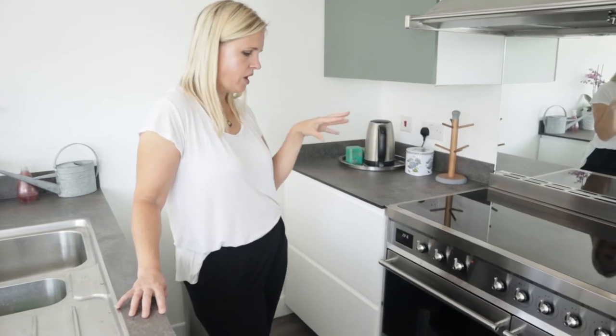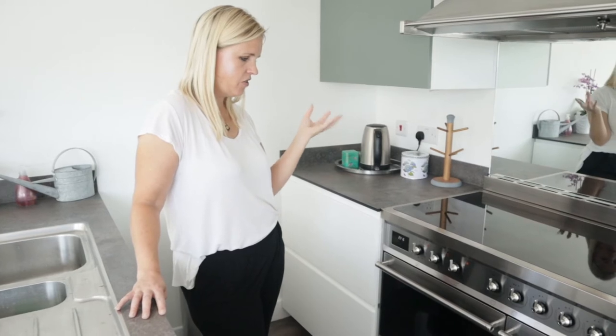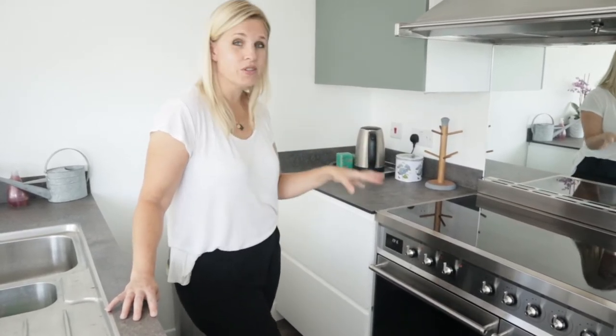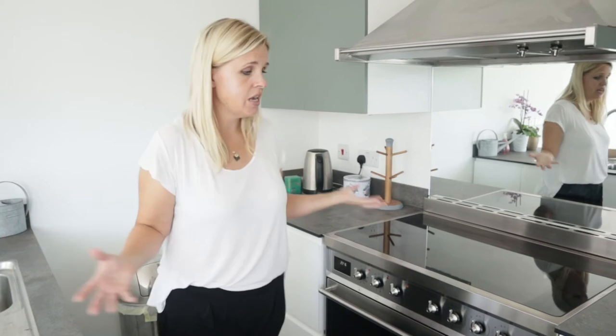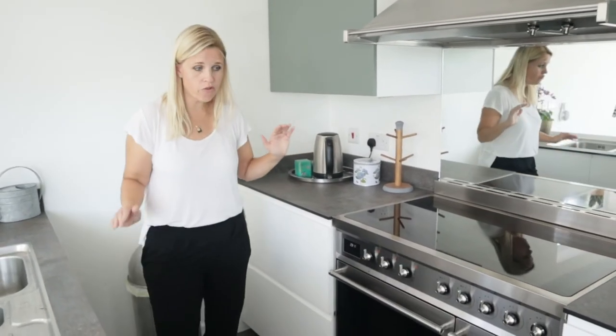It's a world away from our original oven. It just cooks, even fish from the freezer, just cooks them to perfection. It's really, really nice. Also, it's self-cleaning, which is a massive bonus. So you just stick it on a certain setting and it cleans itself. So you don't have to use all the horrible chemicals or get in there scrubbing yourself. So that's good.